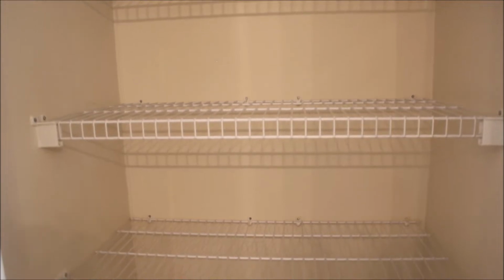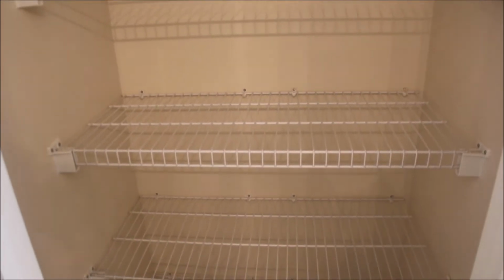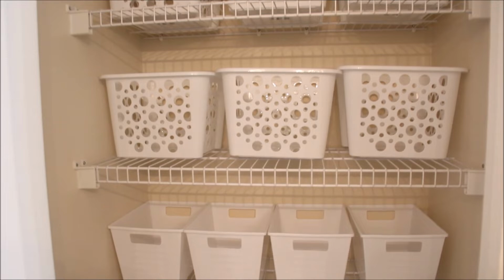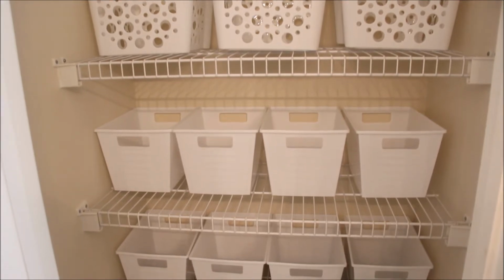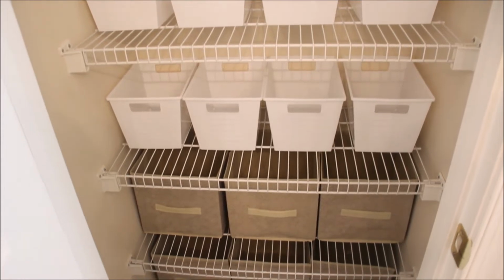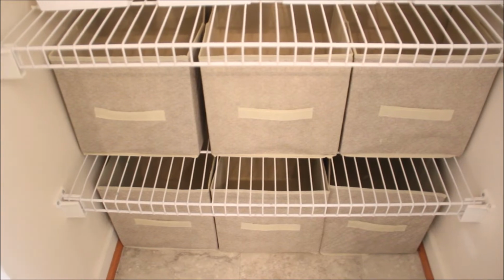You can see that it's large, so I just wanted to come up with a new system. So I went to my local Dollar Tree and I wanted to see what they had, and they did have some things. So this is what I came up with. Here is my new organization system for this closet. I have 6 hard plastic bins on the 2 top shelves. Those are large. Then I have 8 medium-sized plastic bins on the middle 2 shelves, and then on the very bottom 2 shelves we decided to go with 3 collapsible bins on one shelf and then 3 collapsible bins on the very bottom. So that's 6 in total. It came out perfect. Everything fit in here perfectly.